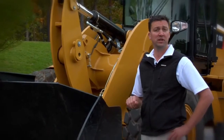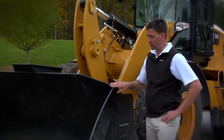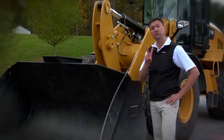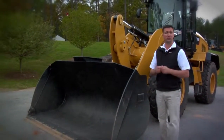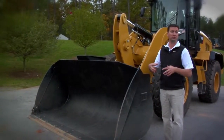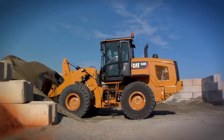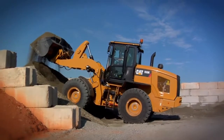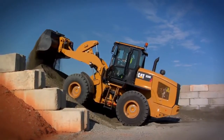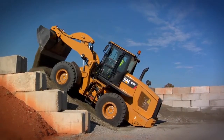Another key differentiator for the Performance Series buckets are the round sidebars, which deliver two key values. They help funnel material into the bucket during the dig cycle to get those improved fill factors. They also help maintain material as you make steering corrections on your approach to the truck, so you put more in that truck on every pass, going straight to your bottom line.